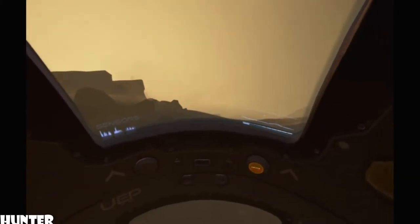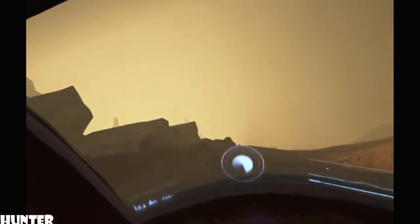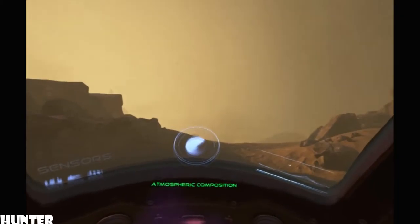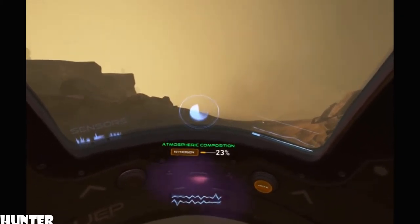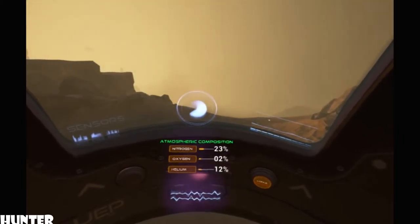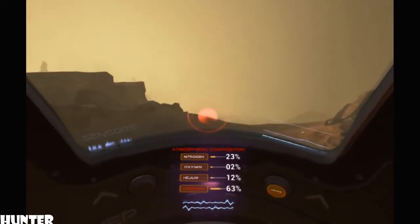Cass, location report, now. Location unknown. Analyzing atmospheric composition. 23% nitrogen, 2% oxygen, 12% helium. Warning, 63% unknown elements.